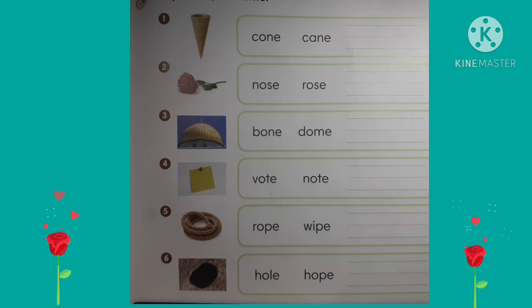On page 65, the upper part, say, circle, and write. Number 1, cone. Number 2, rose. Number 3, dome. Number 4, note. Number 5, rope. Number 6, hole.